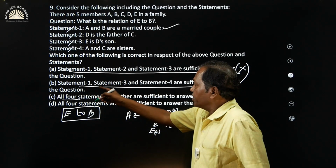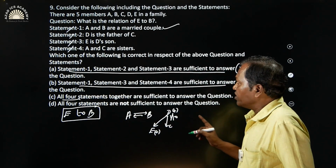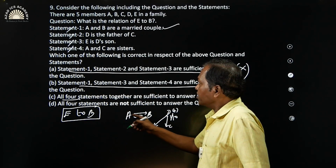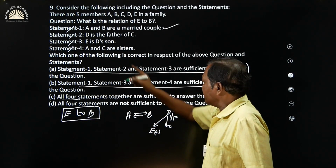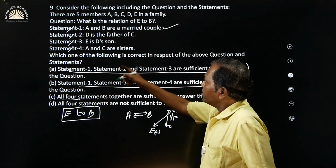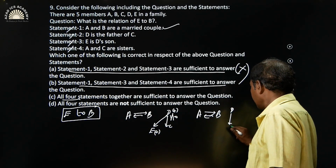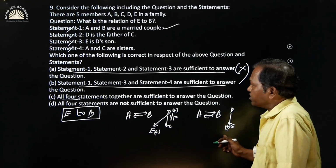Then let's come to option B. Statements 1, 3 and 4. Statement 1 is this. Statement 3 says E is D's son. E is D's son. But we can see B and E, again it is the same thing.